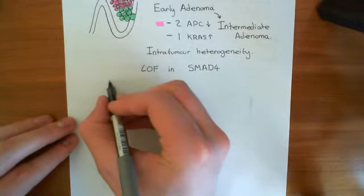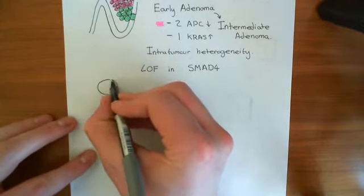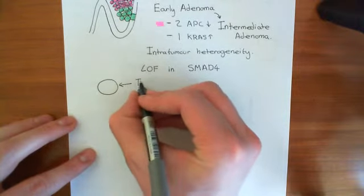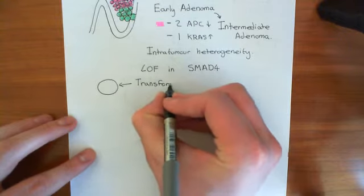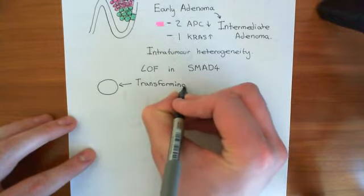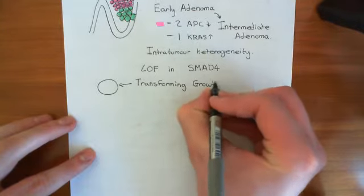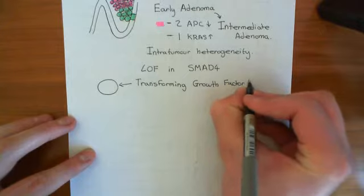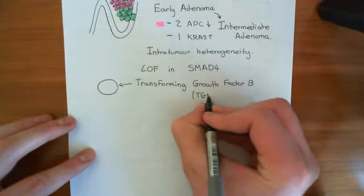So, transforming growth factor beta is a growth inhibiting molecule. So let's say this represents transforming growth factor beta, which is usually denoted TGF beta. So this is transforming growth factor beta, and TGF beta for short.